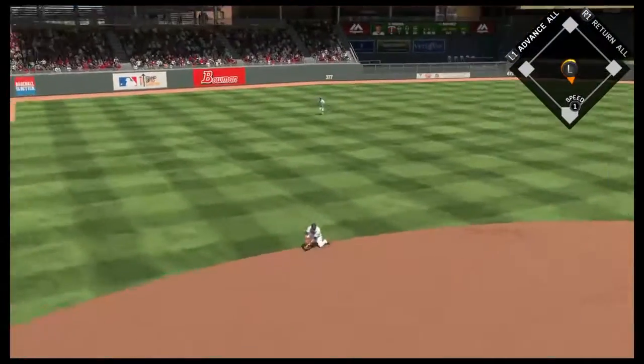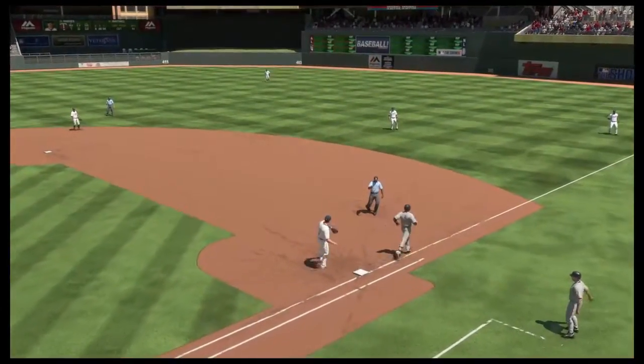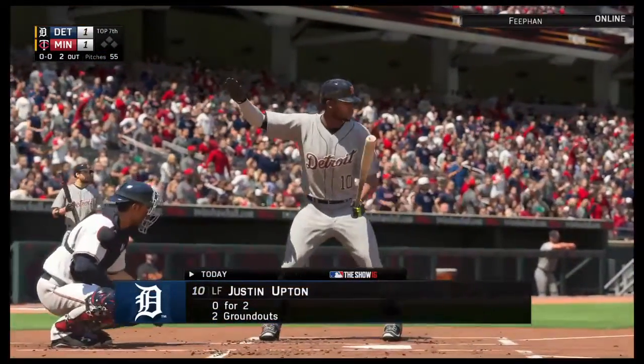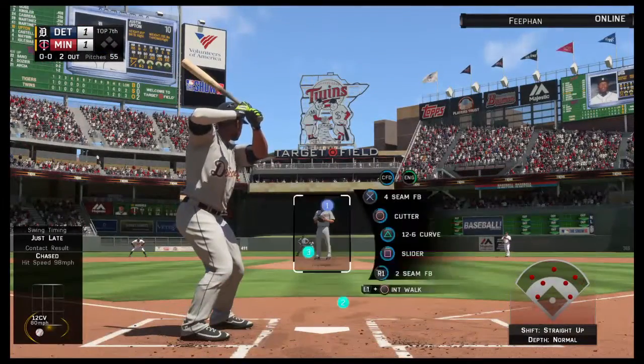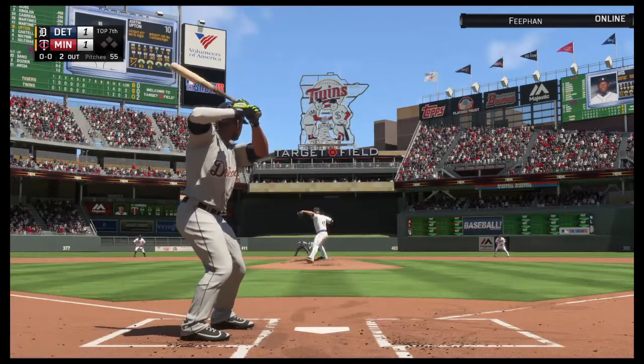And he goes against the shift there as this is on the ground to the left side. Throw on to first will get him. Scored 5-3 on the putout, though it looked more like a 6-3 ground ball. Nevertheless, there are 2 away now. Hughes gets the sign. First pitch on its way.